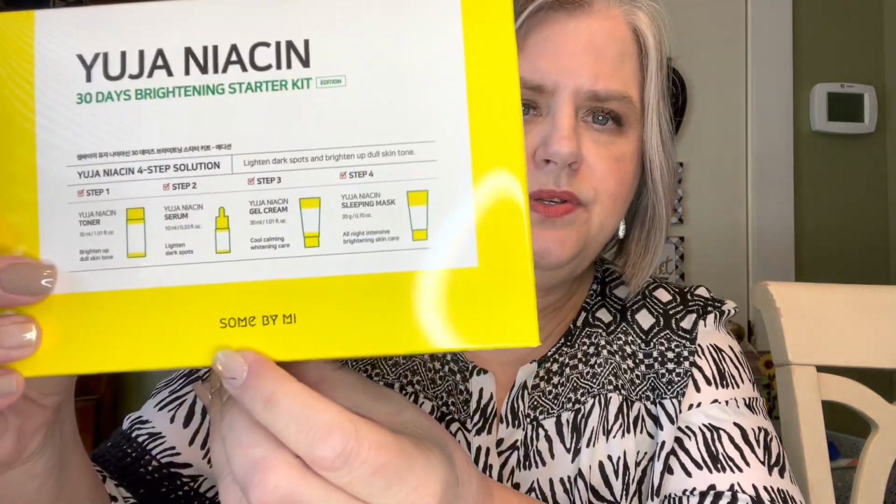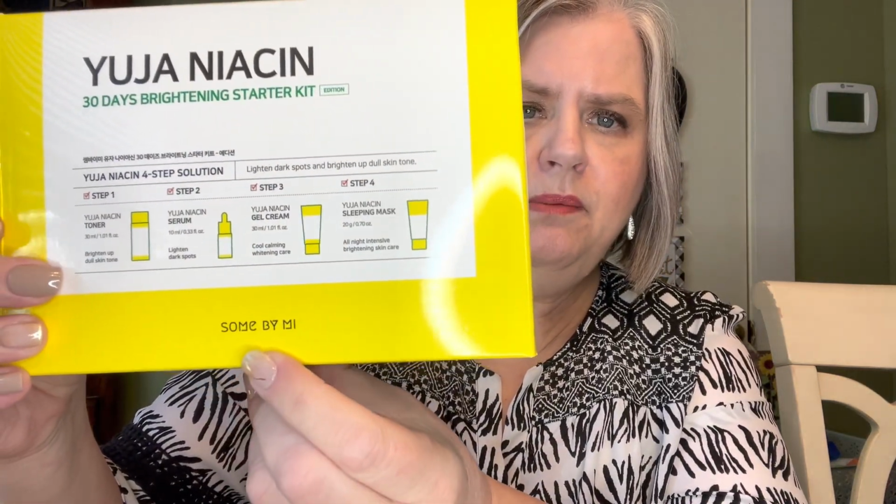This is by the brand, I'm sure I'm not going to say it right, but Some By Me, maybe. And this is so pretty, y'all. I love how they packaged it. You got your yellow tray, and we've got brightening moisture gel cream. So for blemish care is what it says, skin brightening care. And it has an orange or lemon on it there.